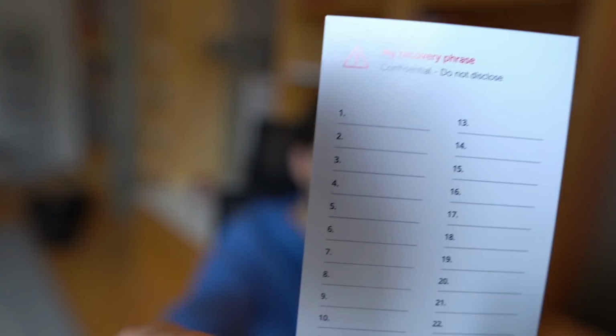So it's really cool. But again, I want to emphasize here, you have to write down your 24-word recovery phrase. Now, one thing I do want to advise is that you can utilize the existing recovery phrase sheets, and I'll go ahead and wait for my camera to adjust here.